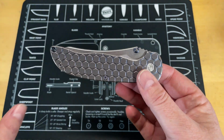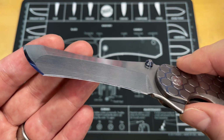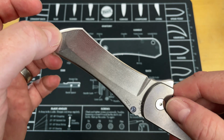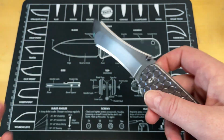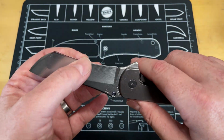These things are an amazing knife. I really love them. I've loved them since the first time I ever had one come in for sharpening. It's a gorgeous compound edge here. You've got a hollow ground recurve and then a convexed front. Gives you the best of both worlds. It's kind of a unique looking knife. A lot of people don't like the blade shape. I find it incredibly functional.